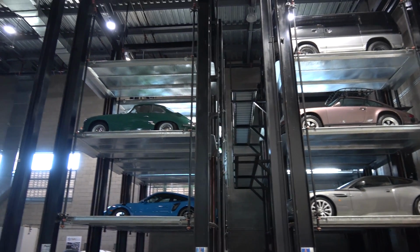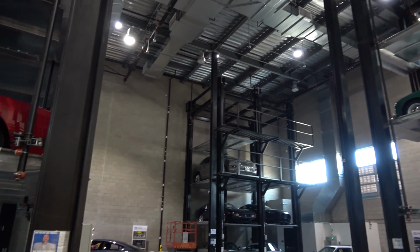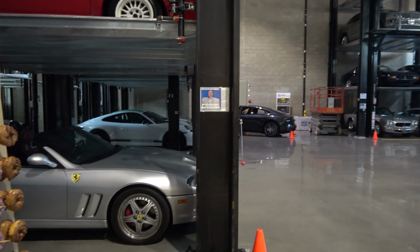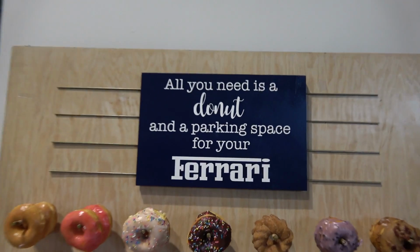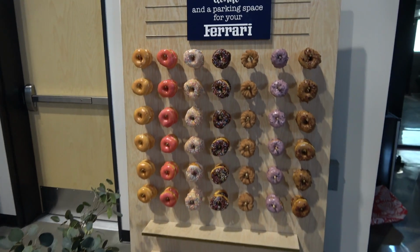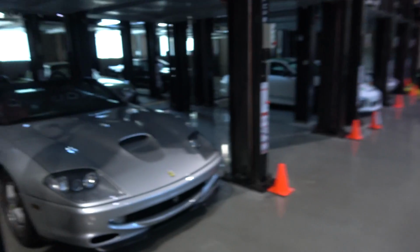Now, if this doesn't make you feel like you're in a little Hot Wheels set, I don't know what does. I mean, and there's a donut wall. All you need is a donut and a parking space for your Ferrari. Or any car, really. I'm not gonna lie, I had a hand in making that donut wall, or at least placing them, so you're welcome.